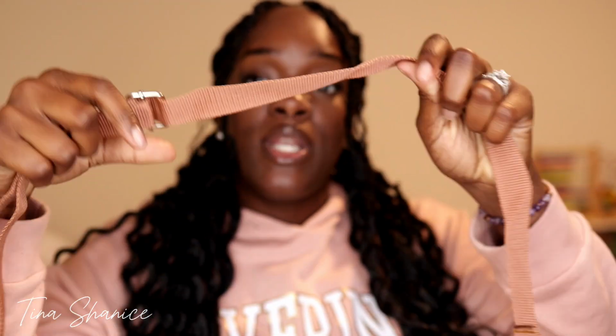This purse also comes with a little strap, so if we wanted to make it like a longer duffel bag, we could just strap it on there and carry it longer, or we could just hold it like this. I love this. This is what I use for travel. This is what I use just for all my stuff.